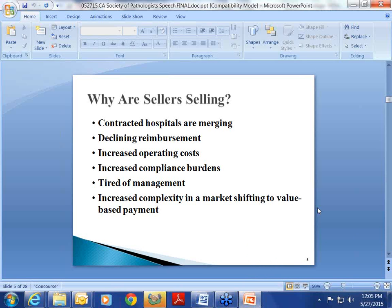The cost of operating your practice, while reimbursements are going down, unfortunately costs are going up, and people often need to try to reduce that overhead. Compliance burdens, we've got fraud and abuse, Stark laws, HIPAA, labor and employment laws. The list is endless, and it seems to keep growing every day. Many pathologists are getting tired of having to manage their own smaller practices or even some larger ones. They're looking for someone else who might be able to help carry that load.